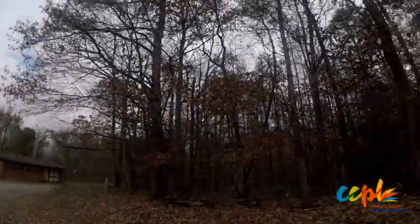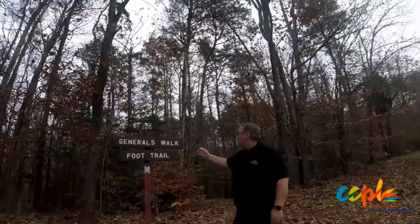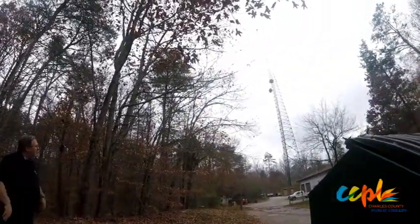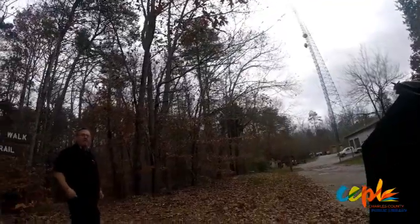We cross the street, and right over here is the continuation of the foot trail. We're near a radio tower, if that's any kind of landmark for you. So let's continue.